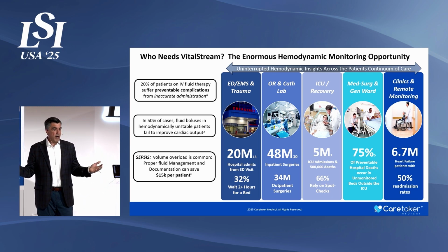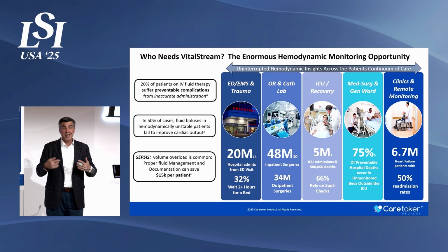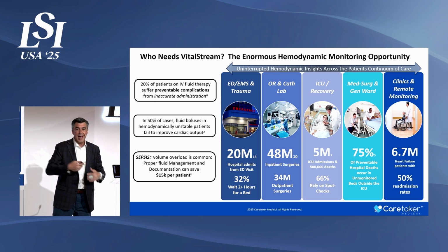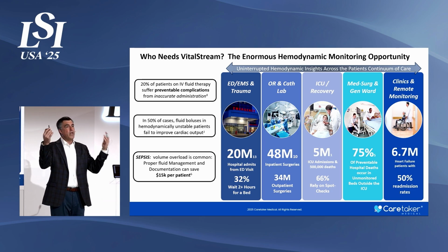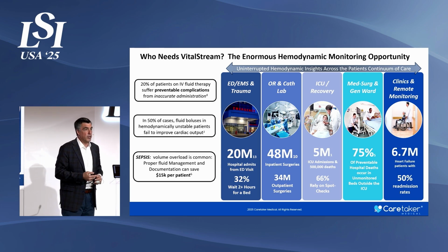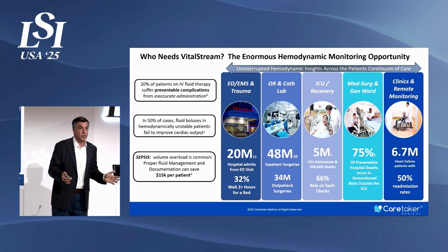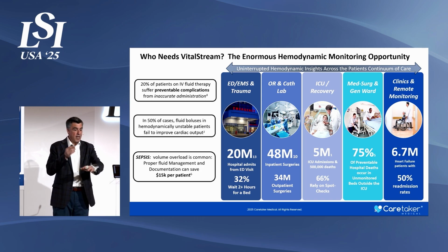We're in the OR. We've got 48 million inpatient, 34 million outpatient surgeries. Unless it's cardiac surgery, it's probably a spot check blood pressure and no cardiac output measurement at all going on in those surgeries. We can bring these insights that make better decisions for the anesthesiologists and the nurses. In fact, one of our customers in Arizona has declared that they've stopped using Swan-Ganz catheters even in their CABG, even in their heart surgery cases, and they rely on the VitalStream to give them cardiac output and stroke volume.